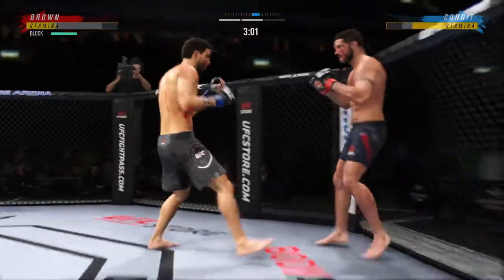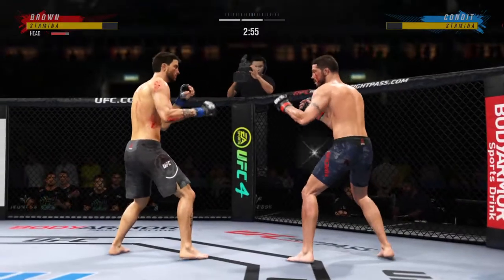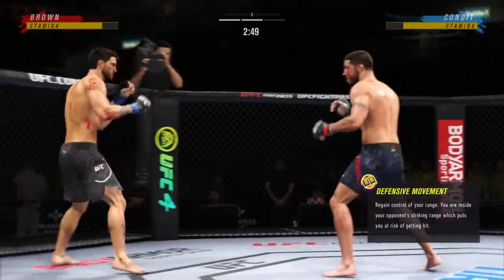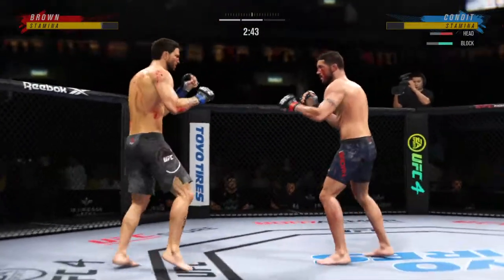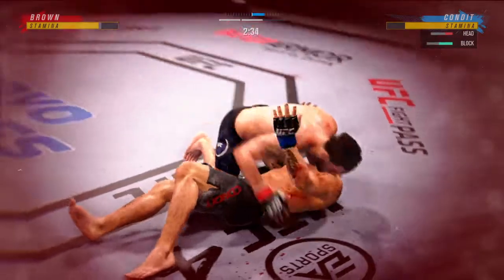Brown gets up. He is back on the feet. Looked like he was in a submissive state on the ground, but he worked hard there to get back to the feet. Well, he has really picked up the pace here in round 2. Much more aggressive than we saw in round 1, and now starting to find himself in the pocket. Condit gets tagged with a kick now. Let's see if he can wrap. Now look at him jumping in to try to get the finish.